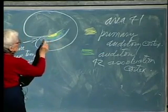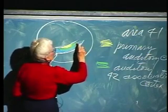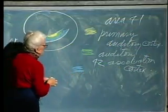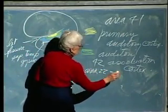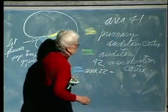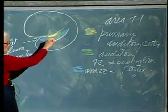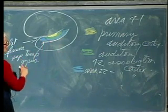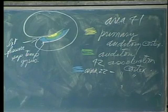Anterior and posterior will be area 22. And again, it's auditory association cortex. Refining each time you go from the primary to another auditory association to the most refined auditory association.